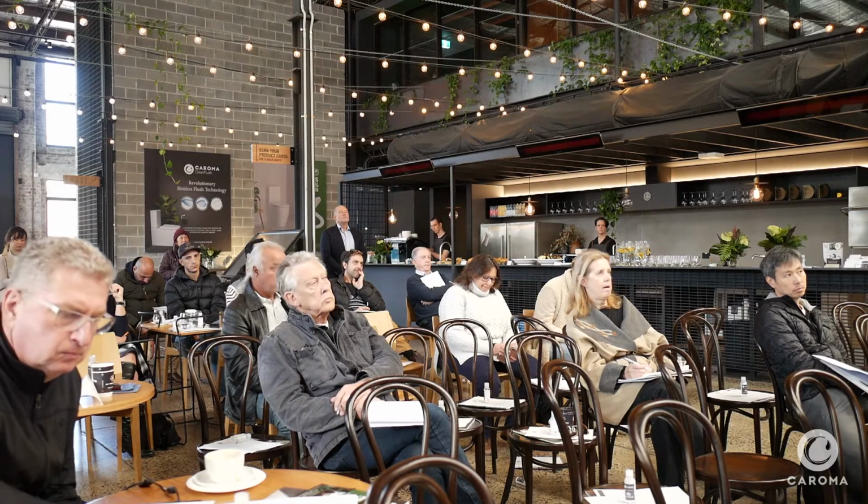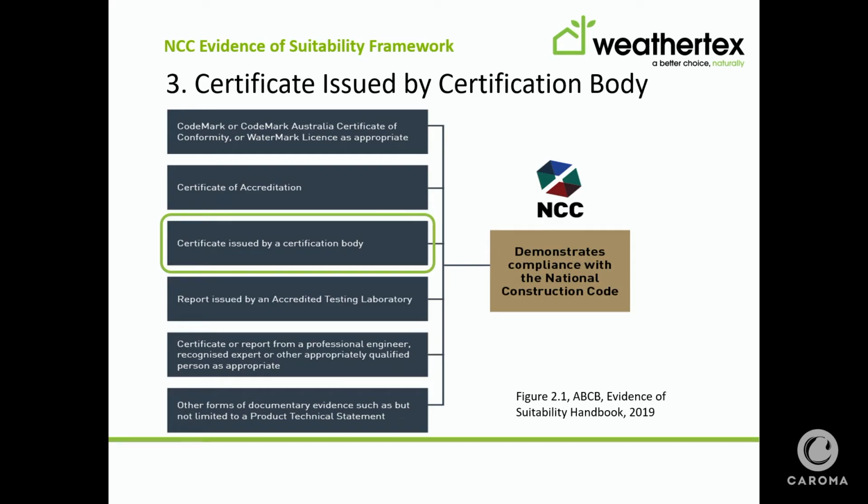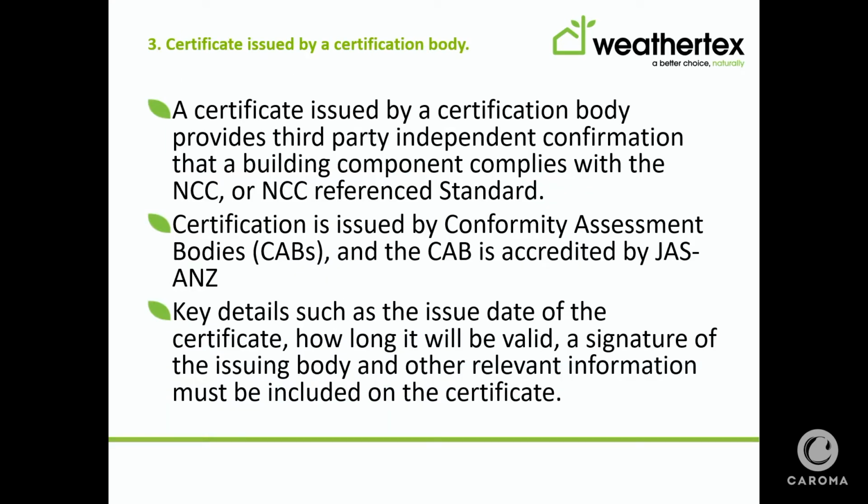This is something that you may see a little bit more, and it's a certificate issued by a certification body. This can make up part of your Certificate of Accreditation and part of your CodeMark certificate as well. But it's basically a document that says this building product, for example, complies with these NCC reference standards, and the certificate has been issued by a CAB, a Conformity Assessment Body, and a CAB is accredited by JAS-ANZ, the Joint Accreditation System of Australia and New Zealand.